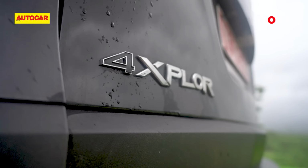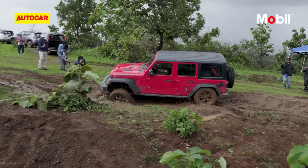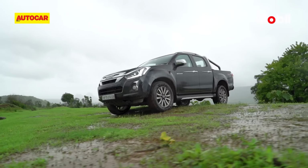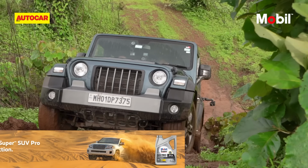So is there a real winner of the day? A best 4x4 SUV? Well, the Wrangler is all but unstoppable, and the Defender is the epitome of Land Rover's plush through the mush approach to off-roading. The Fortuner and Isuzu are returning favourites with a tweak or two. The Gurkha remains one for the absolutely hardcore, while the Thar brings that original enthusiasm to a much bigger crowd.